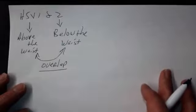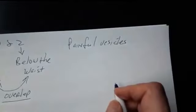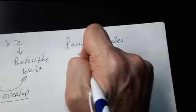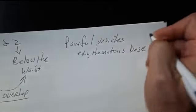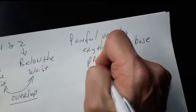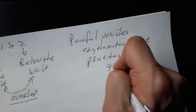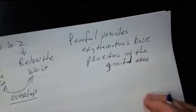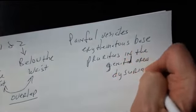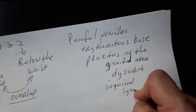Okay, so in a genital type of herpes, you have painful vesicles, and these painful vesicles have an erythematous base. So there will be pruritus in the genital area. There'll also usually be dysuria, and usually also inguinal lymphadenopathy.